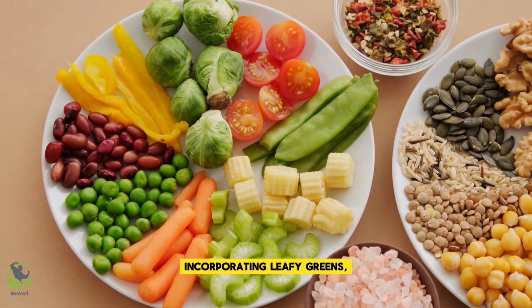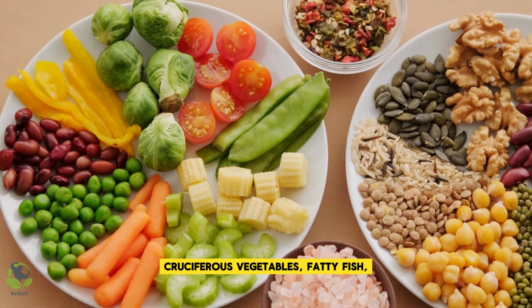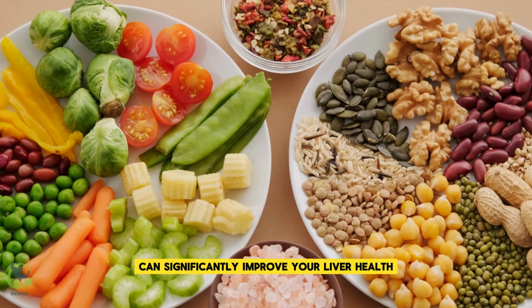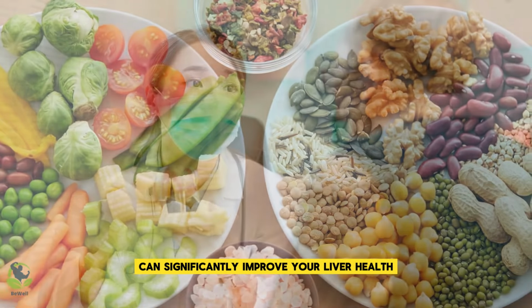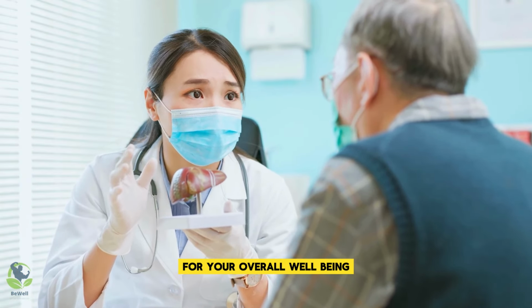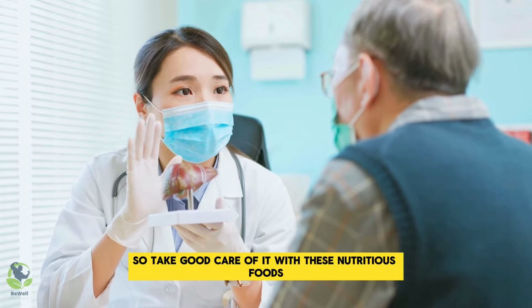Incorporating leafy greens, cruciferous vegetables, fatty fish, nuts and seeds, and berries into your diet can significantly improve your liver health. Remember, a healthy liver is essential for your overall well-being, so take good care of it with these nutritious foods.